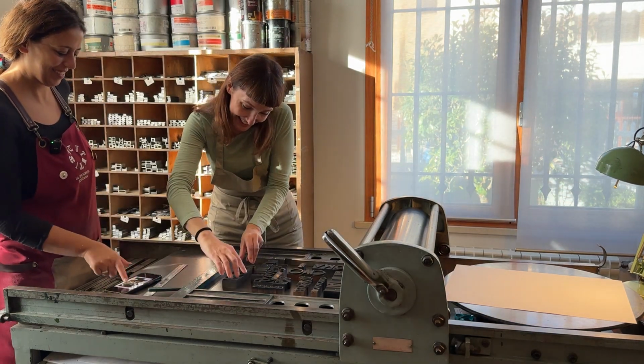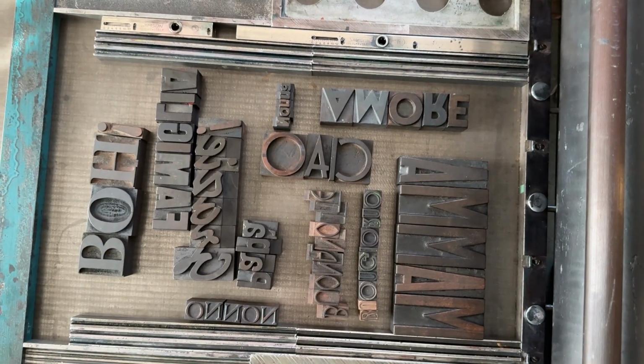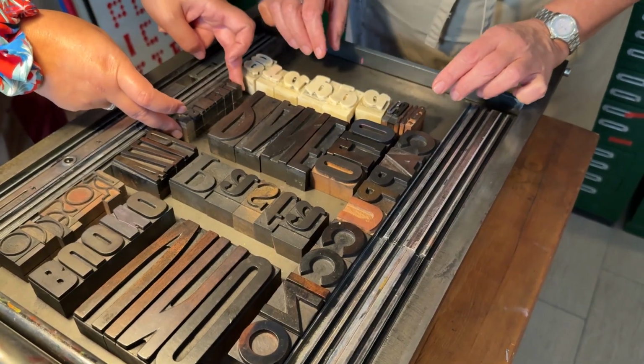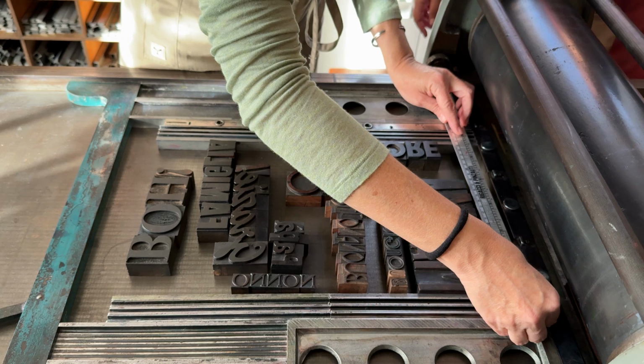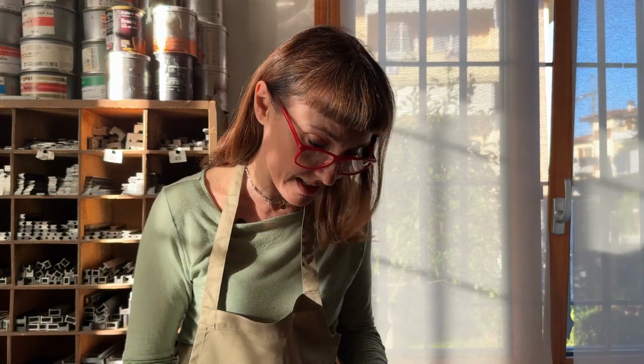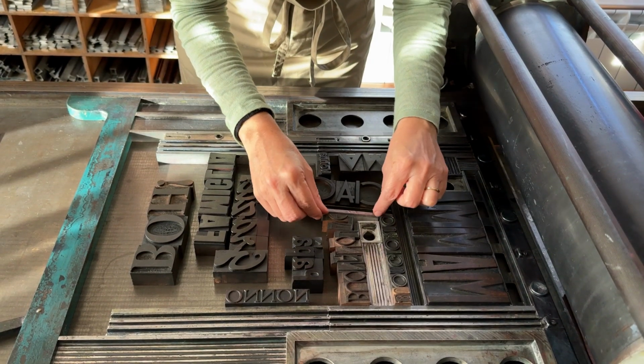Okay, ci siamo. We have to fill in all the blanks. So everything that is not a letter has to be filled up with pieces of metal of different sizes and shape. Wow. It's a lot of work because you have to find the little bits and pieces. It's just like a puzzle. Look, I have 3 different pieces here.